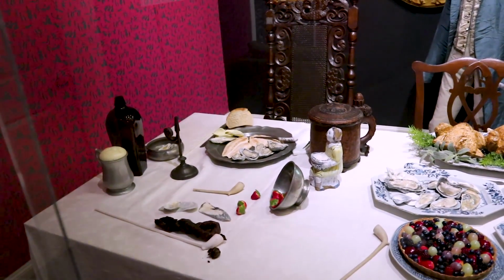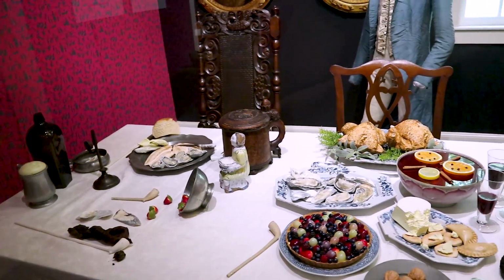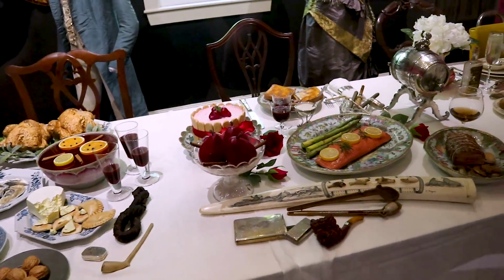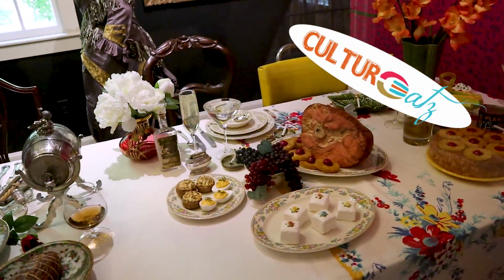This Vice exhibit shows all the pleasures of food and alcohol over the centuries, from the beginning of the 16th century all the way to the 1950s.